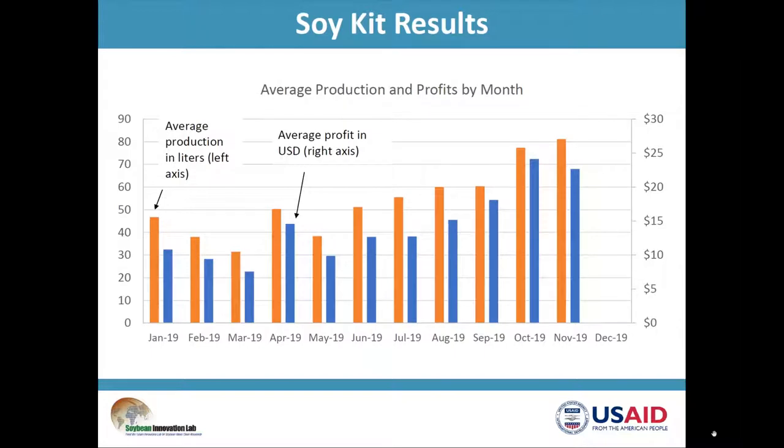On the graph in front of me, there are months from January to December 2019. There's the average production of soy milk in liters, and also the average profit in US dollars. The bars printed in blue are profits, and those printed in orange are average production in liters. During the months from January to March, you can see that the production, or maybe the profit, is lower, even the production.